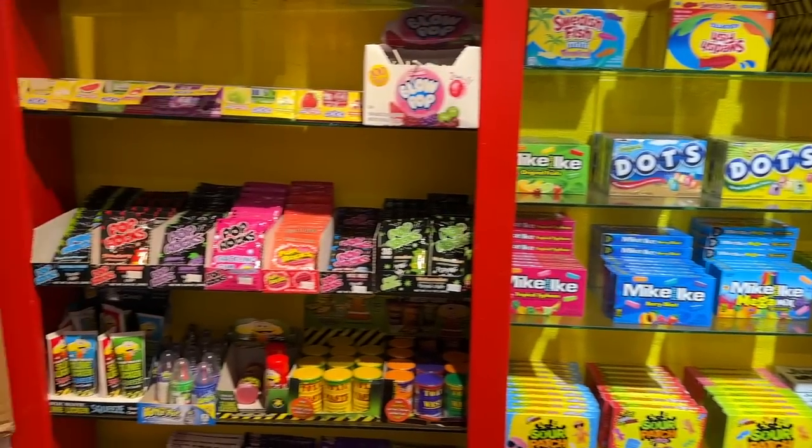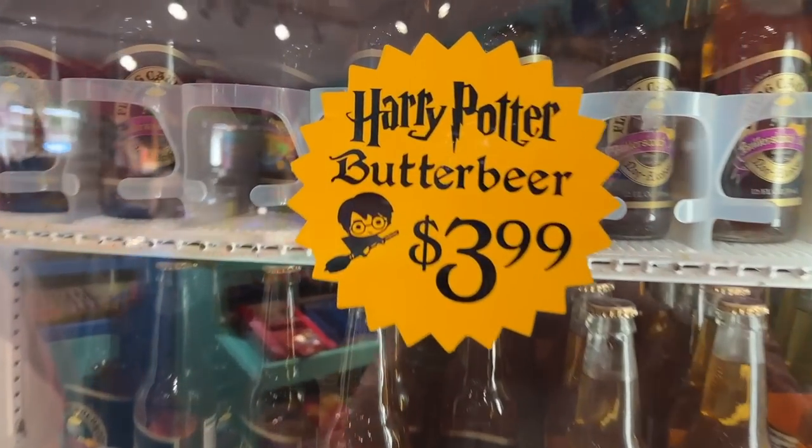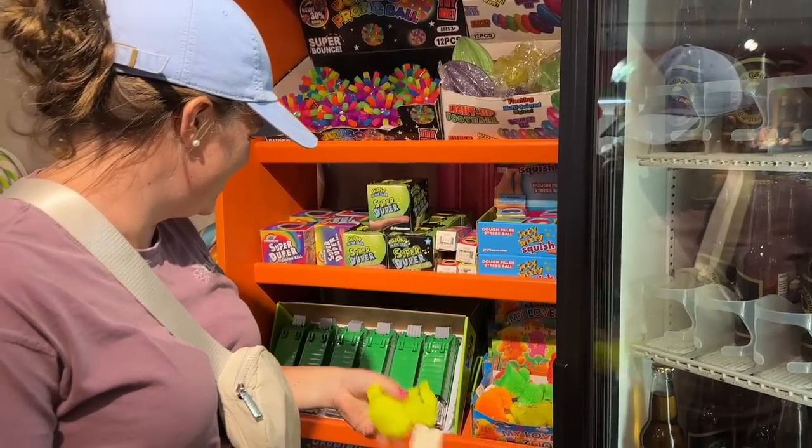We are in this really adorable candy shop. I love going into beach town candy shops. And look what they have. Isn't that fun? Harry Potter butterbeer. I love buying Henry dumb stuff like this and seeing him light up, because they love it so much.